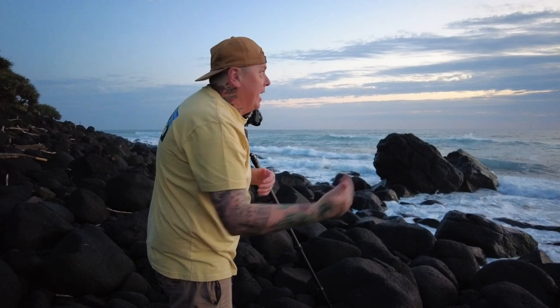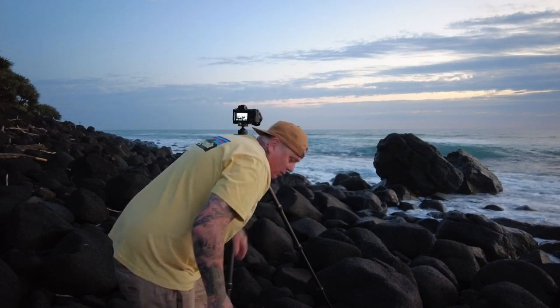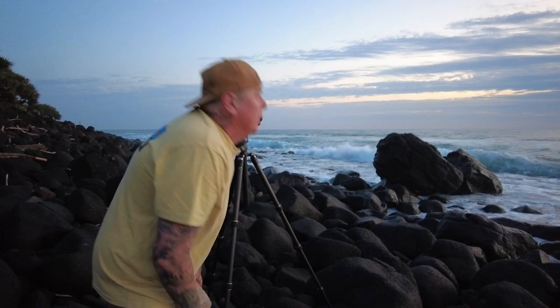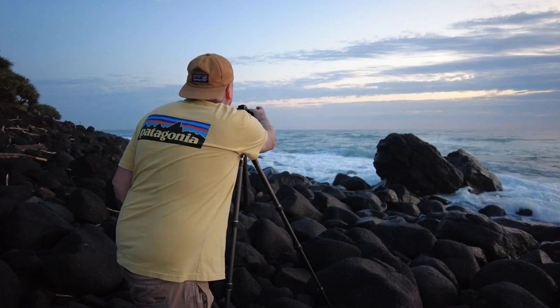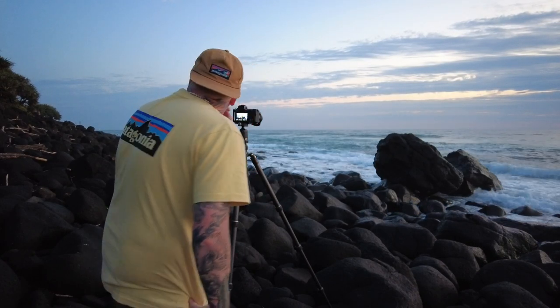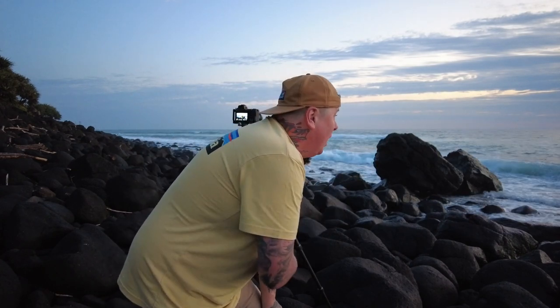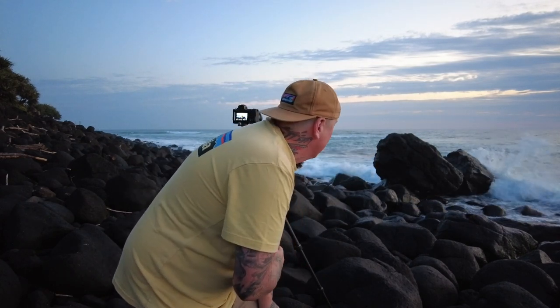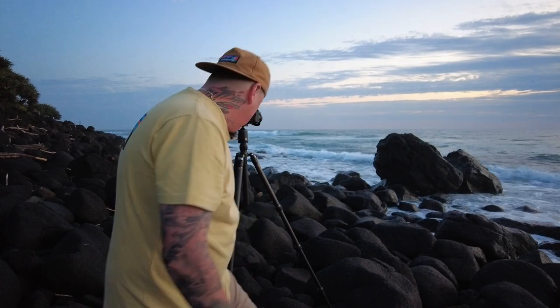So I've turned around just shooting that other main rock there, and I really like this rock too. So there's two prominent rocks here on Burleigh Head that jut out, and they just make for really nice seascape images. Just gotta wait for the waves to crash up, and I've timed the tide, or came out when the tide was perfect. It's just coming in now. If it's too far out, these images wouldn't work because the water doesn't crash till the front of this rock.